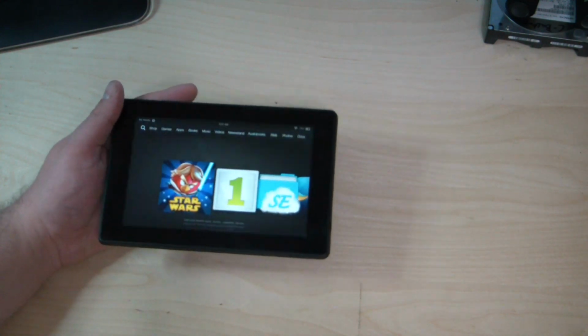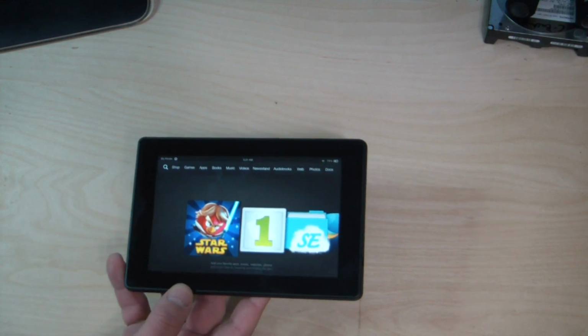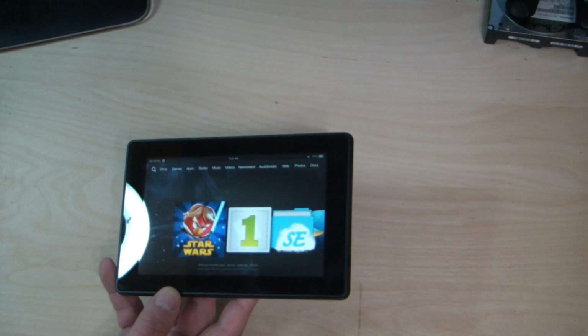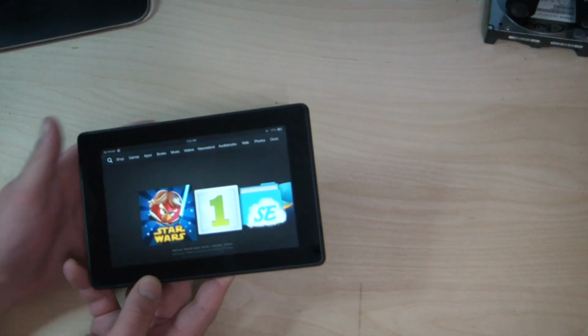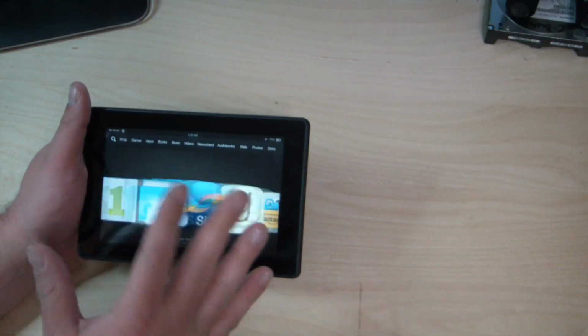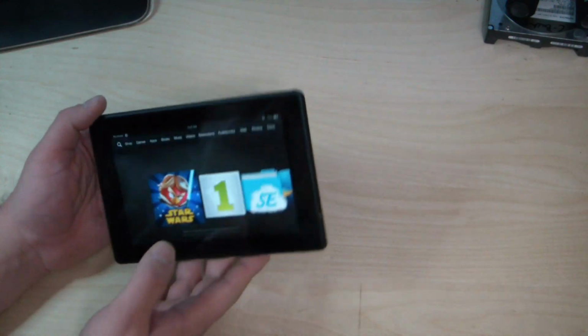I was looking online to see if you would be able to get one used, but I'm seeing that you still have to pony up $100 for it. So you're probably better off just buying a brand new one directly from Amazon. Speed-wise, as you can see, it's pretty fast.